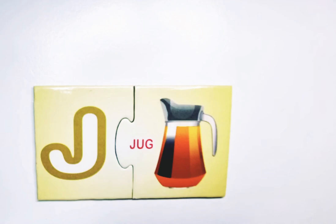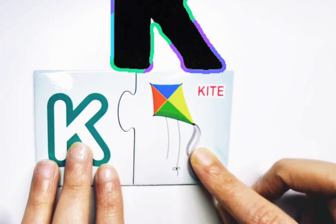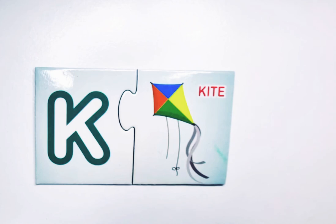What comes after J? Can you tell me? Yes, it's K. K for kite. The kite flies high in the sky. What else starts with the letter K? K for key. That's right. K for kitten. Hi, cutie kitten. And K for kangaroo. Jump, jump, kangaroo. You are so clever.